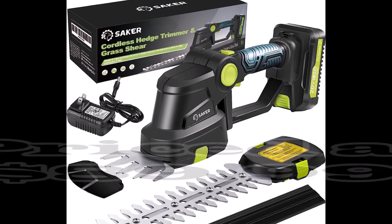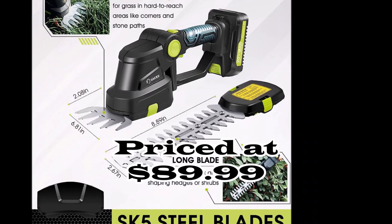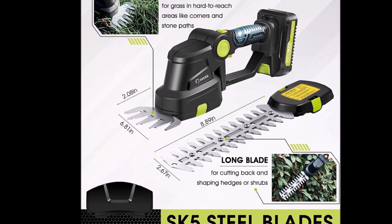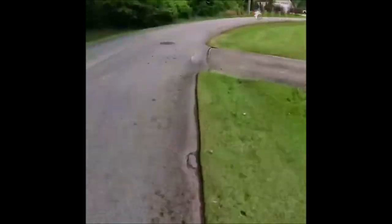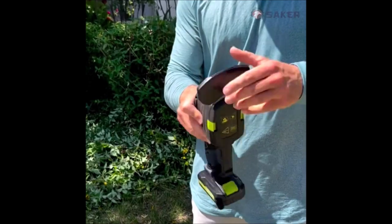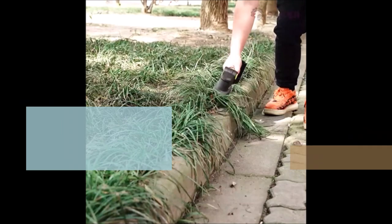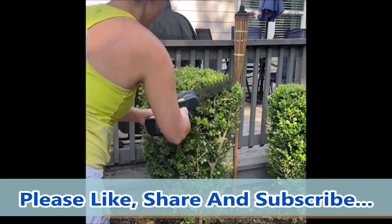Number 14. The Saker Cordless Hedge Trimmer at $89.99 is a versatile 2-in-1 gardening solution. Perfect for bushes, hedges, shrubs, branches, weeds, and grass. Its 20-volt battery offers 45 to 60 minutes of trimming after a 2-hour charge. Switch effortlessly between electric pruning shears and a weed cutter. Ideal for small gardening tasks and hard-to-reach areas. Lightweight, ergonomic, and cordless design ensures easy use and minimal maintenance. Take charge of your garden with the Saker Cordless Hedge Trimmer, combining convenience and efficiency in one tool.